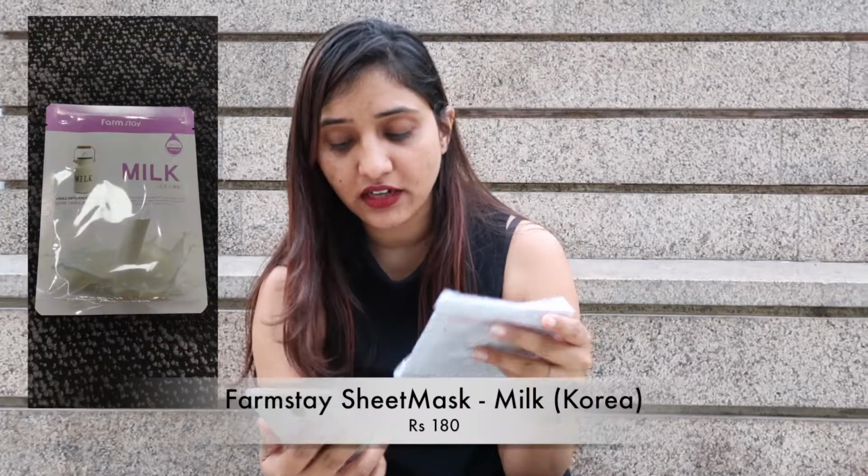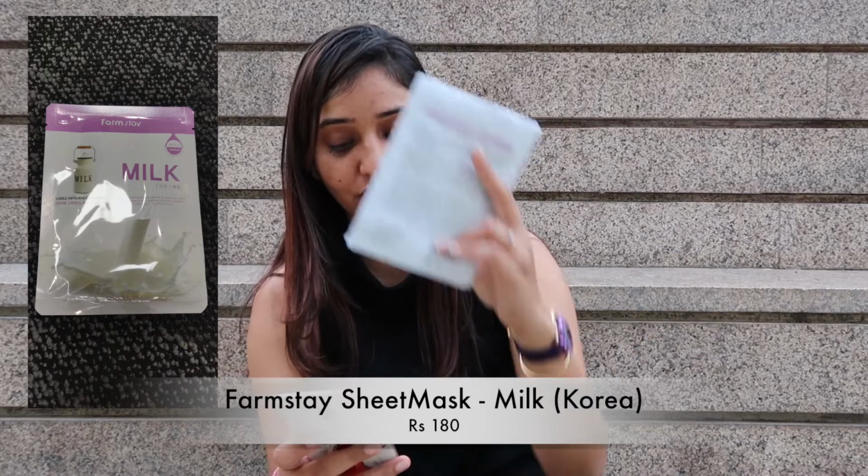From Korea we receive this. This is a milk mask, like a sheet mask. There are two variants in this, charcoal and milk, and I received milk, and I think that is good because my skin is extremely dry, so I would love all of the hydration that milk can give me. And the last thing that we received is this.